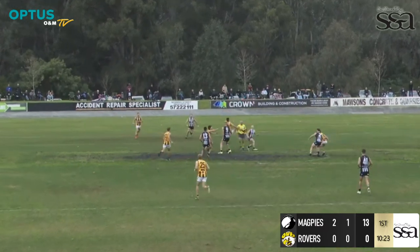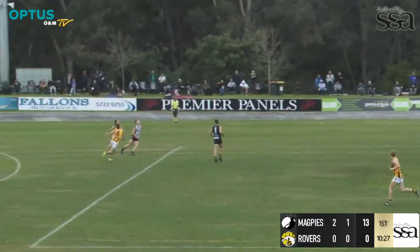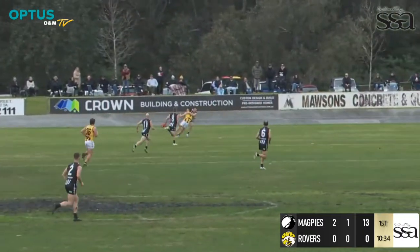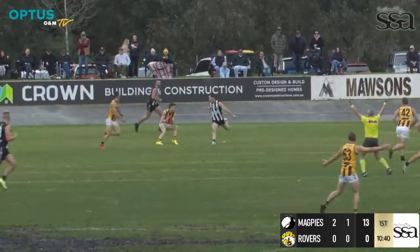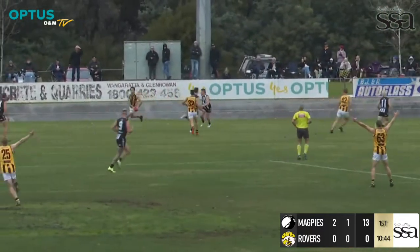Well, the Rovers are going to come back and win if Dan Vaccaro's called it. He's done this a few times this year, has our man Dan Vaccaro, and the opposition's got going pretty quickly. The Pies, 2-1-13, the Rovers yet to score. They got a free kick out here on the Ovens River side of the ground. Dylan Stone started well, shimmies around one. Then has to hand pass it to a teammate.